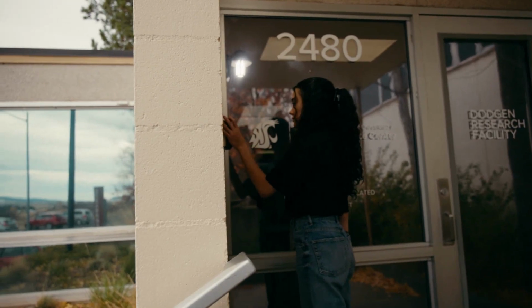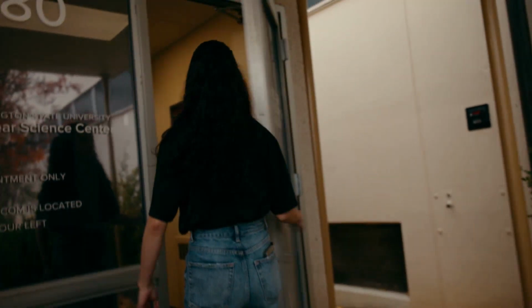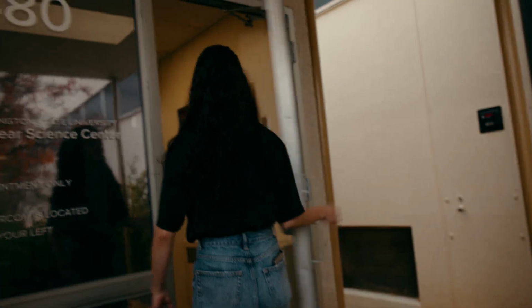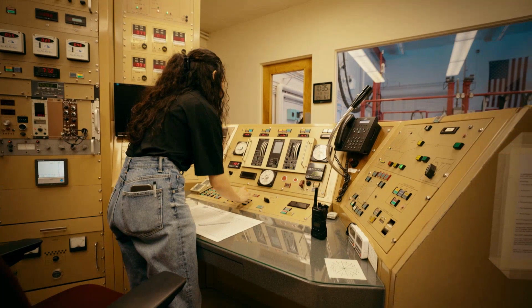I typically arrive around 6:30 to 6:45 in the morning. Layla's hand reaches for a small, wooden item labeled Lumser, Lila on a shelf. She stands in the reactor room, looking at the camera. I'll start by making sure our reactor is safe to run before operation that day. Text appears: Layla Lumser, Technical Assistant, Reactor Operator.